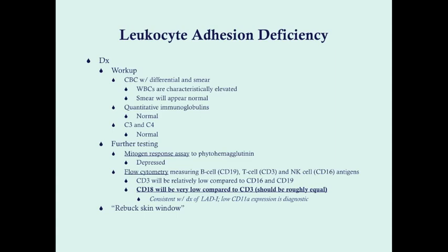On the other hand, the smear should be normal because you don't have a problem with producing cells. You don't have a problem with something like, say, leukemia, where you're going to have abnormal cells in the circulation. That can also cause elevated white count, but your white cells in the circulation will be abnormal. Quantitative immunoglobulins will be normal. That just reflects that this is not a B cell problem. C3 and C4 will be normal, reflecting that this is not a complement problem.